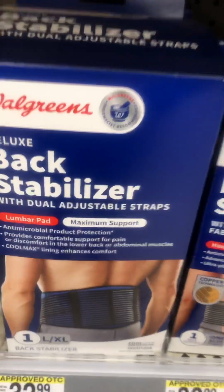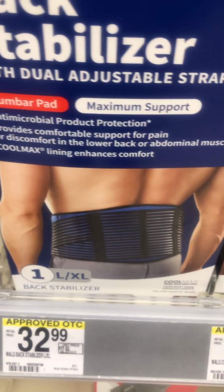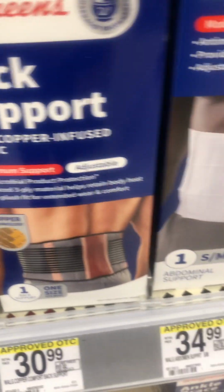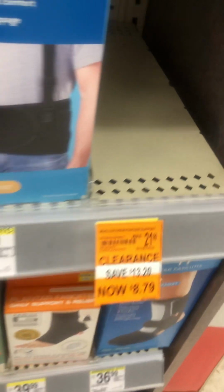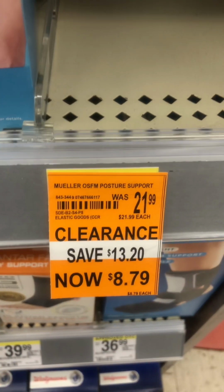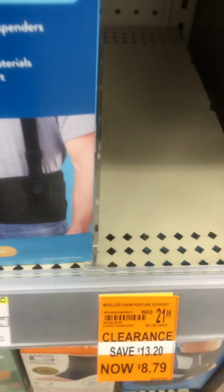$39. Then they have this back stabilizer. Adjustable straps. 32 men, and they have this one right here. And they have something here, $21.99. It was on sale for $8.79, y'all. Okay, so we're gonna take it around here. We're gonna flip it over here.